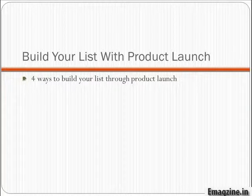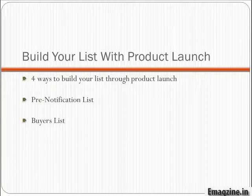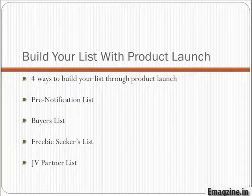But here are four ways to build your list through product launches. Now, there's probably several other ways that you could build your list, but these are going to be the four main ones that you're going to be working toward during your product launch. One is going to be your pre-notification list. One is going to be your buyers list. One is going to be a freebie seekers list. And the other one is a JV partner list.